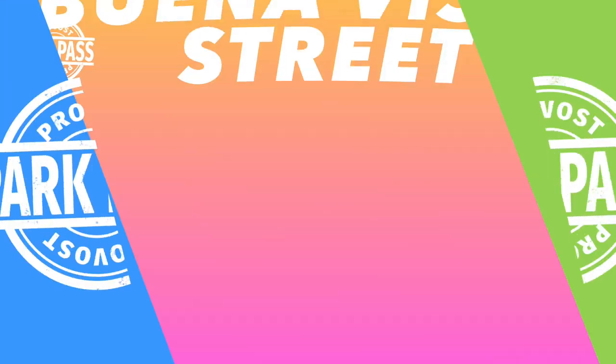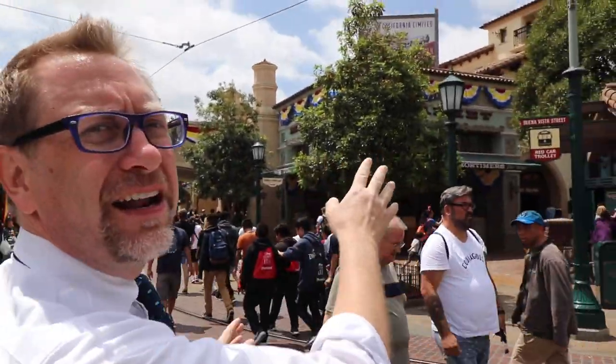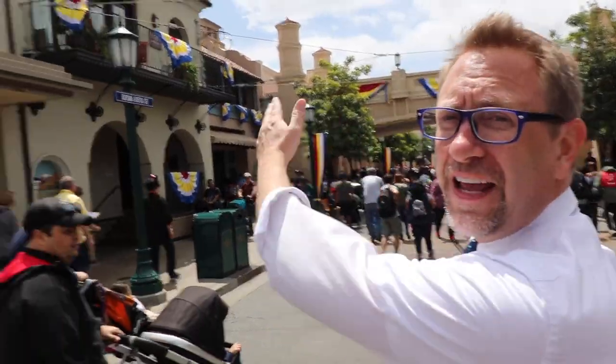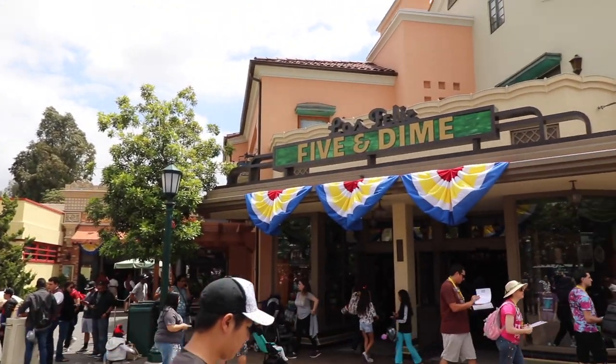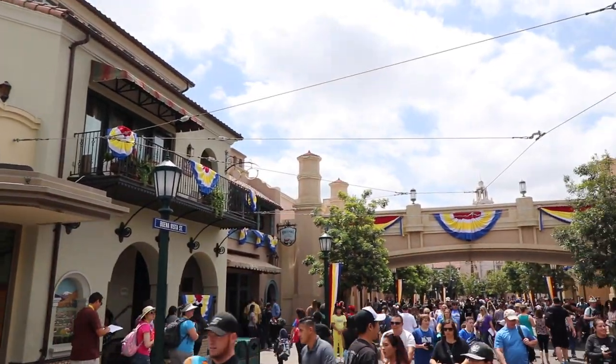Today on Provost Park Pass, we're talking about all things Buena Vista Street. So Buena Vista Street is supposed to take place around the 1920s when Walt first moved to LA. When you first enter in, look at the buildings on the right-hand side. That architecture is a Spanish architecture from the 1920s. On the left-hand side, L for left, there you go. That is architecture from the 1920s Art Deco. So depending which way you're looking at the street, you're gonna either see Spanish architecture or Art Deco architecture. Those Disney Imagineers always thinking of everything.